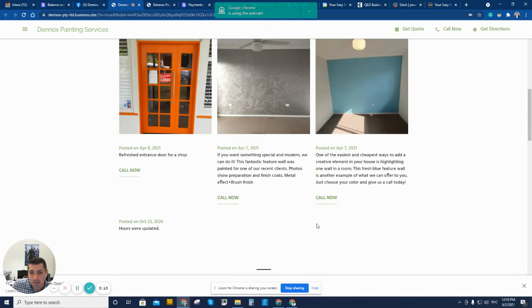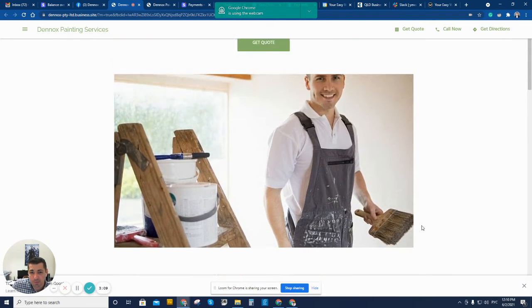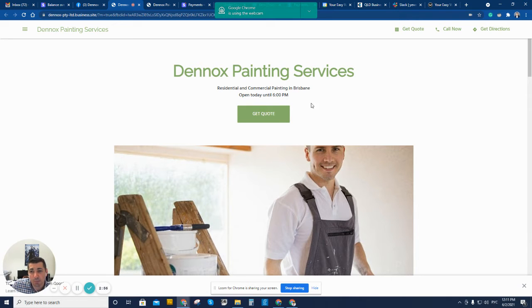The reviews are great, and in fact, I would make that the focus. The work that's been done is great, but it could potentially be presented a bit different. And I'm not sure if this image actually reflects what the business does 100%. I'm sure that they would be using much more modern brushes and potentially some brands as well, which is a big selling point also. So Dennox or potentially Taubmans or something like that.